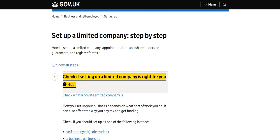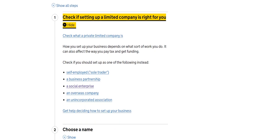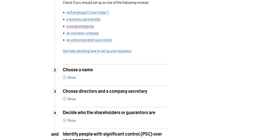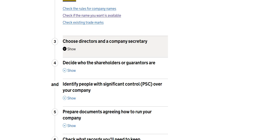So it's going to ask you, is it right for you? It will talk you through what a limited company is all about instead, or even a social enterprise. Then you're going to need to pick a company name. Check some of the trademarks out there to see if yours is already being used by somebody else, which would be slightly annoying, but much better to find it out now.